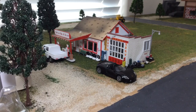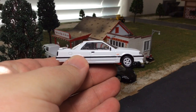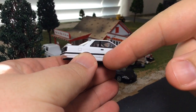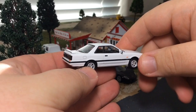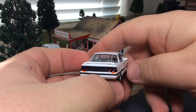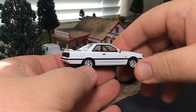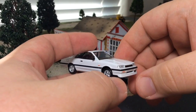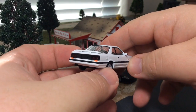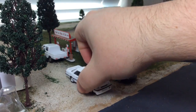All right. The next one here is a Kyosho Skyline 2000 GT. I already have this one in black. It's black, and then the rocker panel is a gray color or a silver. So those two, I have the two 2000 GTs, and I've got an R34 in the Kyosho collection, which is starting to get up there a little bit.